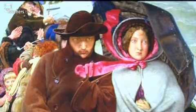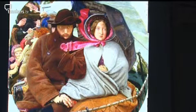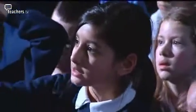Can anybody tell me what they think's going on here? It looks like something's happened to their home and they've had to be shipped away. They're moving away on a ship. Brilliant. When she's holding her hand under her coat, it looks like there's another hand, like she has a baby. A baby, yeah. So you've got these two people and you've spotted that they're on a boat.